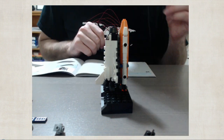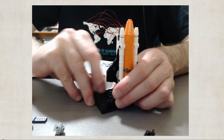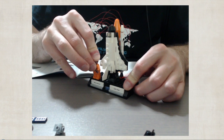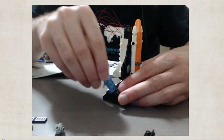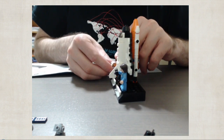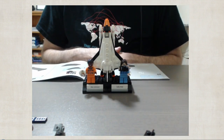And then we just need to put nameplates on. And of course the people. Sally Ride on this side. And Mae Jemison on this side. Yeah, she really does not want to hold on to her helmet, unfortunately. Oh, that'll work. There we go. That's the space shuttle pair done.